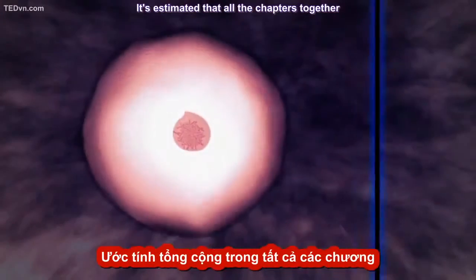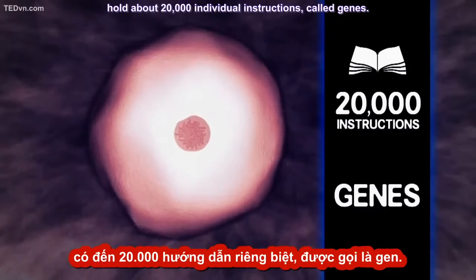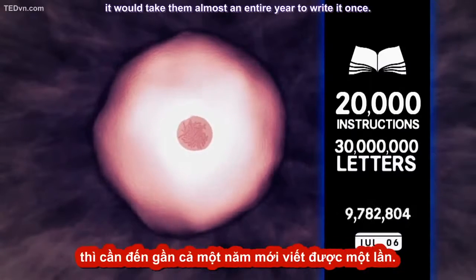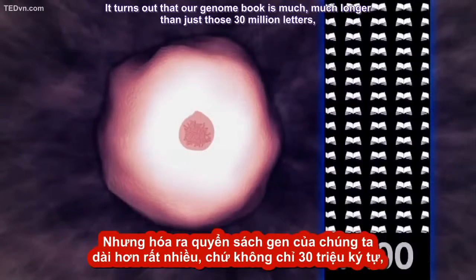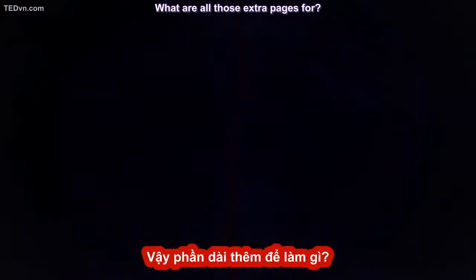It's estimated that all the chapters together hold about 20,000 individual instructions called genes. Written out, all those 20,000 instructions are 30 million letters long. If someone were writing 1 letter per second, it would take them almost an entire year to write it once. But it turns out that our genome book is much, much longer than just those 30 million letters. Almost 100 times longer.